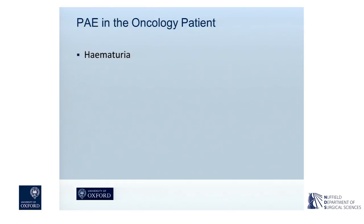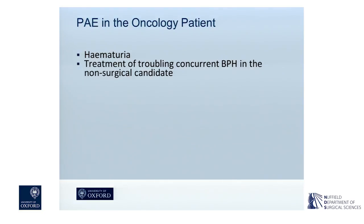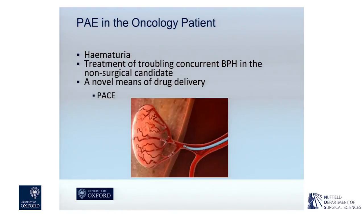Finally, I'd like to just touch on PAE in the oncology patient. So we've embolized patients for hematuria for some time now, and patients with invasive prostate cancer into the bladder often present with hematuria, and this seems to be a successful technique to control that. But I also think that we should think about offering it to patients with disseminated disease who've got concurrent troubling BPH, who are not surgical candidates and may benefit from this to improve their quality of life.